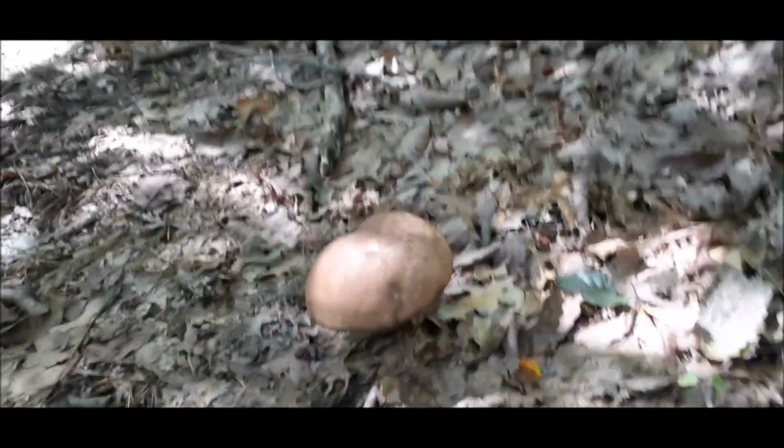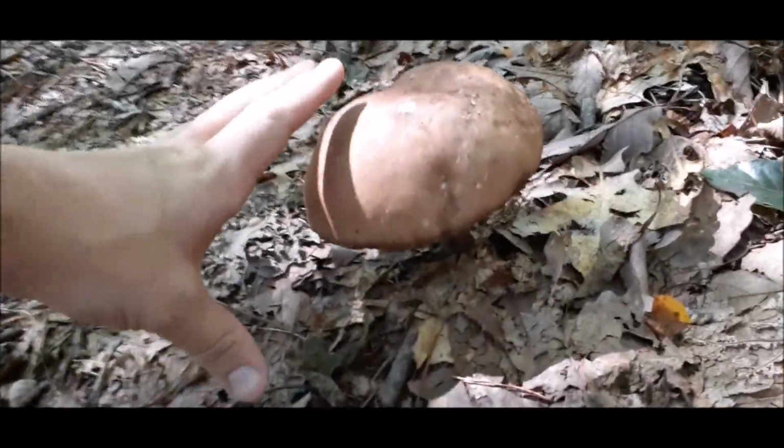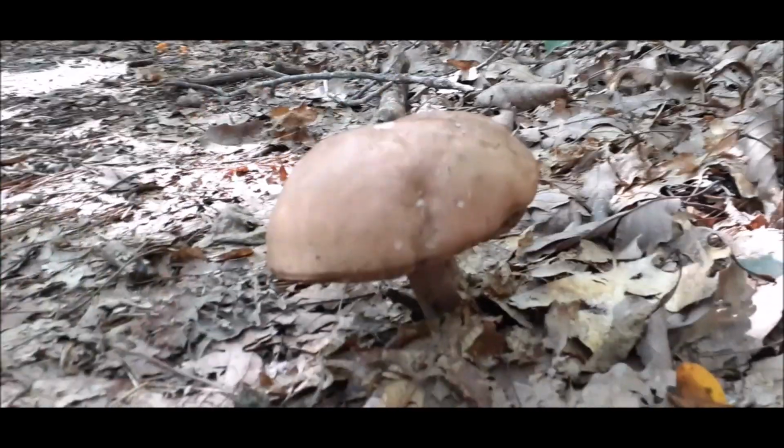Sometimes you've seen one mushroom, you've seen them all, but this one is absolutely huge. Look at that. That is huge. Humongous.